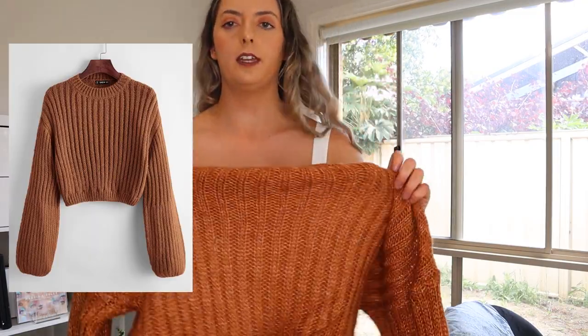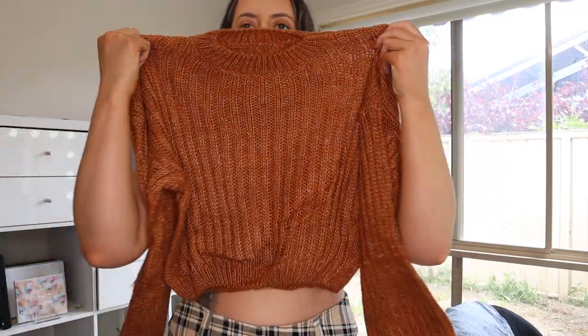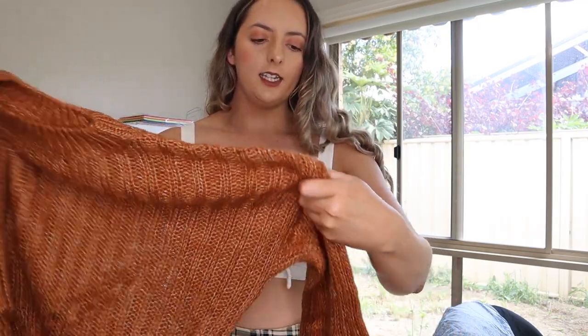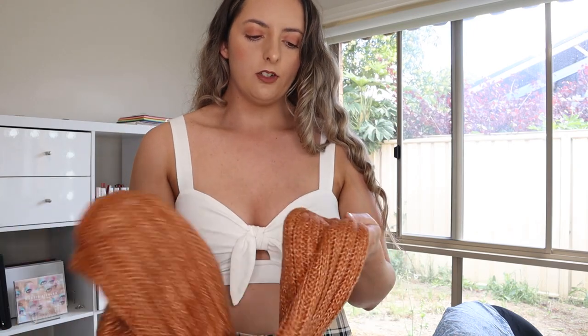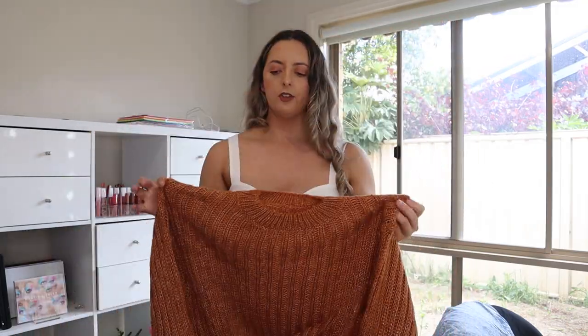So this is the second item that I spent the most on. It was $19.95 and it's a ribbed knitted oversized jumper. It feels really soft, like the knit is really well done. I can't see any issues. It hasn't come undone anywhere, so the quality is honestly pretty good. This honestly feels similar to the ones I get from Cotton On.